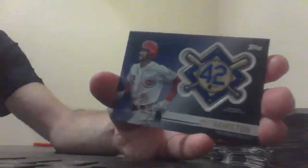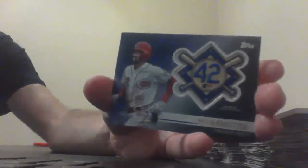And finally, last Jackie Robinson pack. It's going to be Billy Hamilton for the Cincinnati Reds and Lil Bailey too.